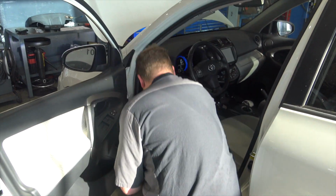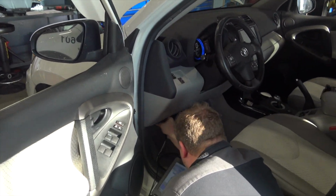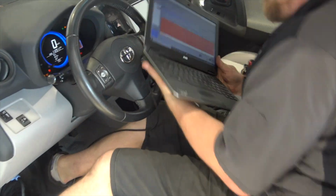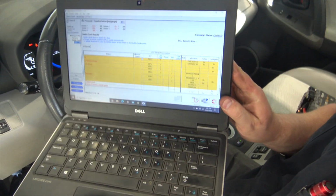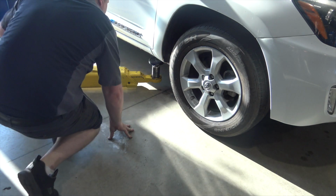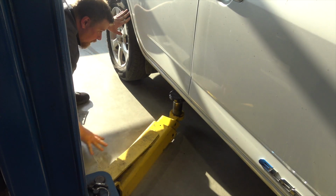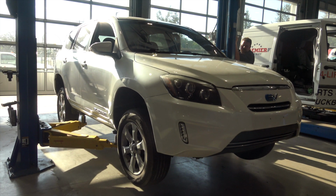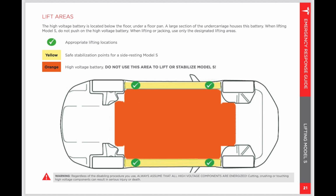Connect a scan tool and perform a complete vehicle scan, all modules, and record any codes found. Now you're ready to lift the vehicle to perform the under-vehicle inspection. Refer to the vehicle manufacturer's information for the proper lift points.